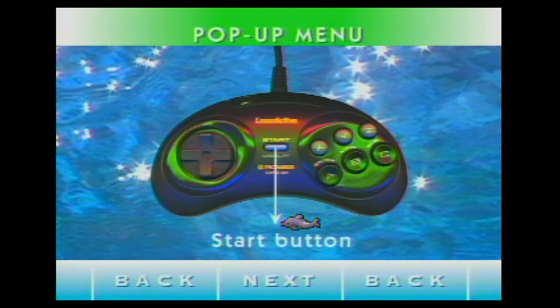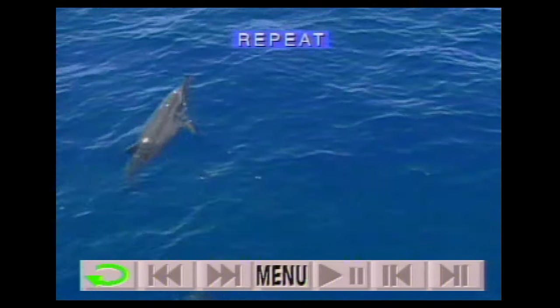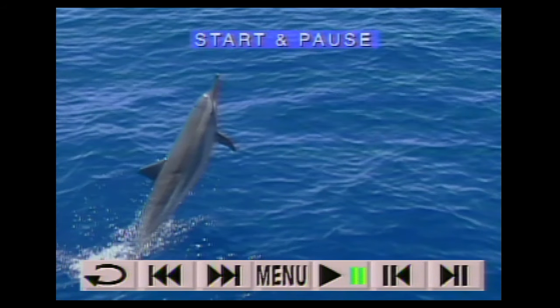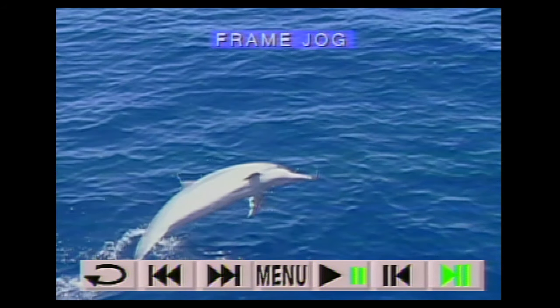Press the Start button to bring up the pop-up menu. The pop-up menu contains various functions. If you press the Start button once more, the pop-up menu will disappear.